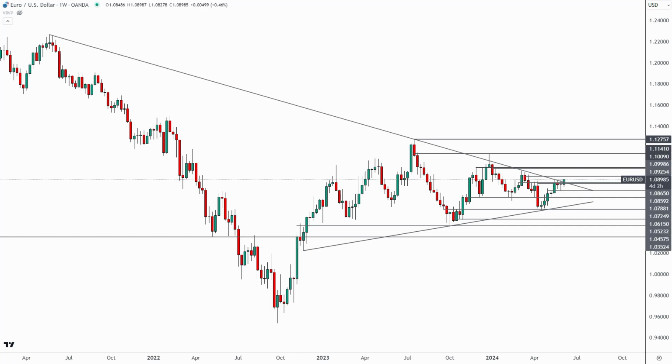We're starting to see the EURUSD break out today from a 2021 trend line. I'll have the details on that in today's video, including key levels to watch and also the latest on the DXY as it breaks down from a 2024 channel.